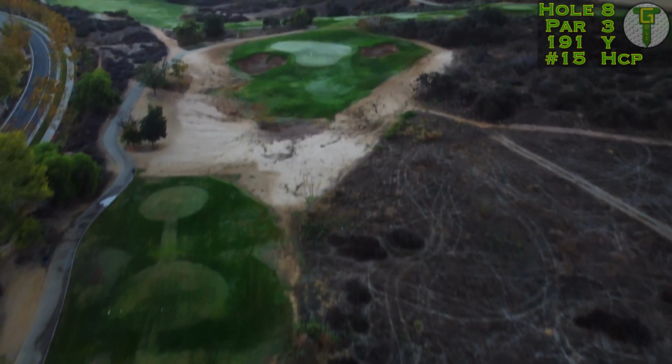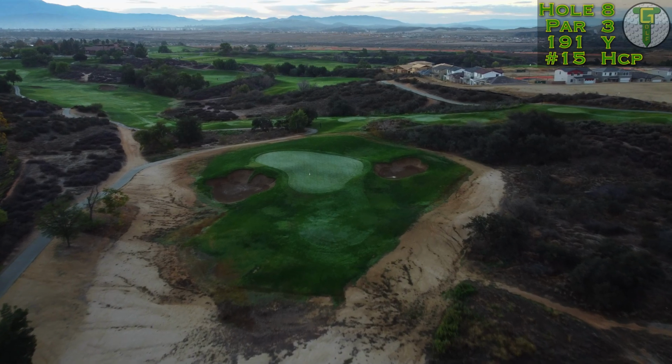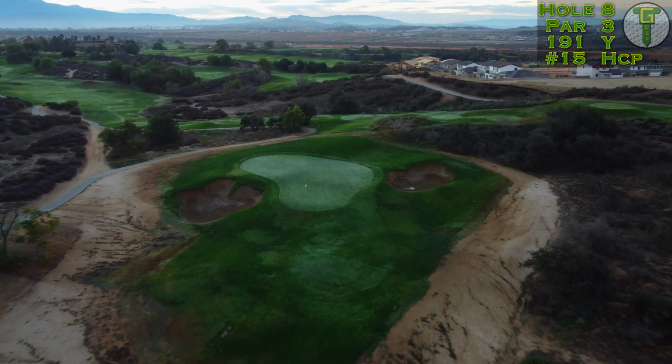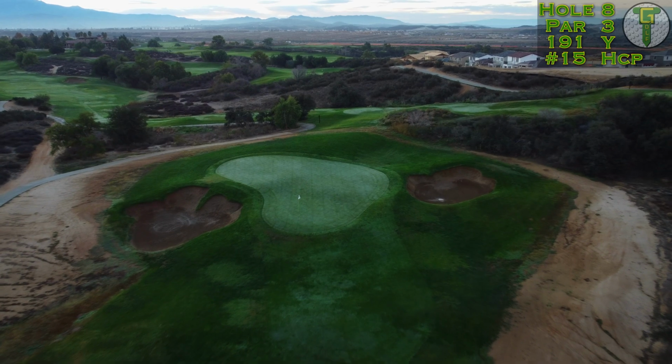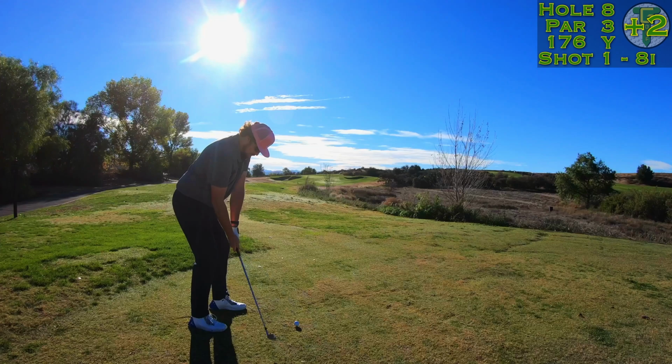Now the 8th hole, the second par 3 on the front 9, it's going to be playing right next to the second hole, so you're going to get a good preview of it earlier in the day. This one's heading back up the hill to a very dramatically sloped green.